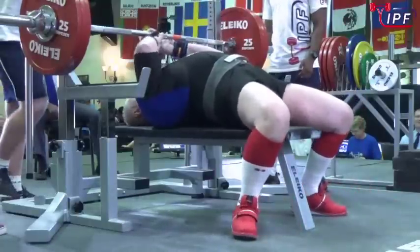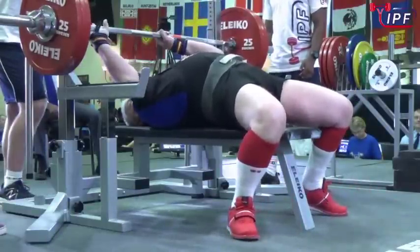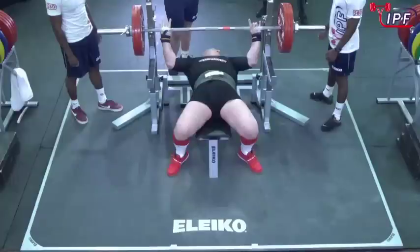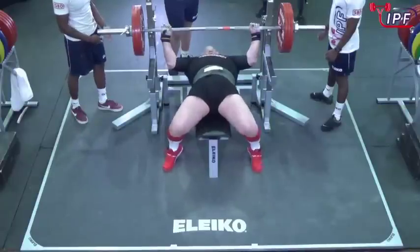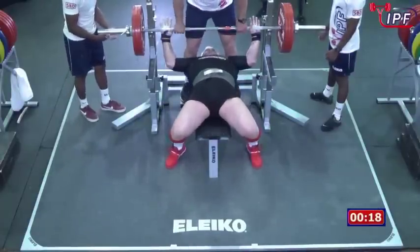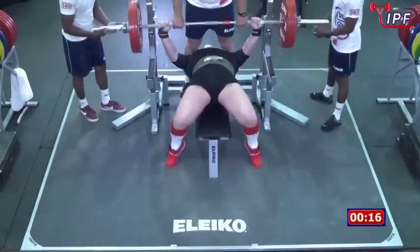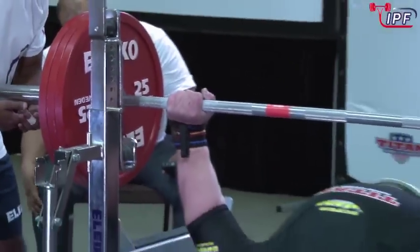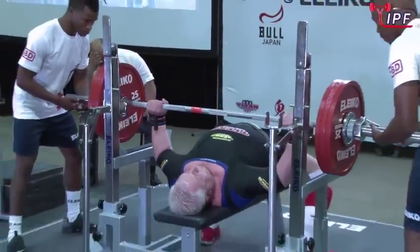Taking his time, making sure he's got his setup right. Yeah, plenty of time, although it always worries me when someone's setup takes more than 30 seconds, because if you get told to re-rack the bar or you have to do it again, you're in a world of trouble. True. And the last thing you want is to be taking the bar out again in a panicky way. Yep, because that is an almost guaranteed way to fail a lift.